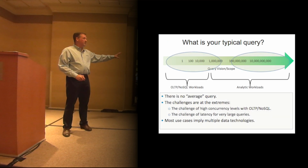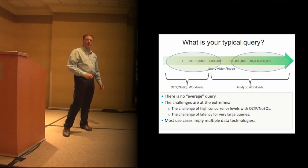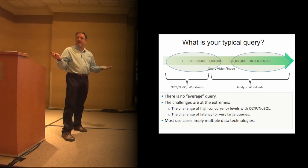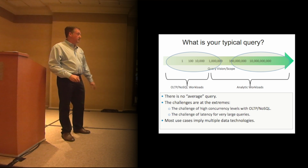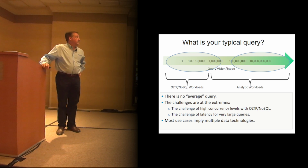And what we found is there's really no average query. You can't say that the number in the middle, 150 million, is the average query, because it's not an average. You can't average between the two. The challenge is definitely at the extremes. In almost all cases, people have workloads on the left-hand side, and in many cases on the right-hand side.